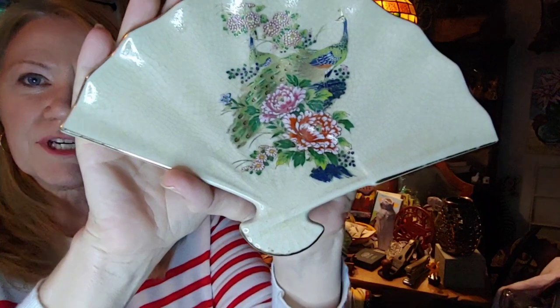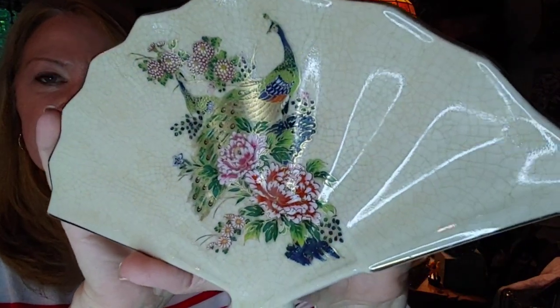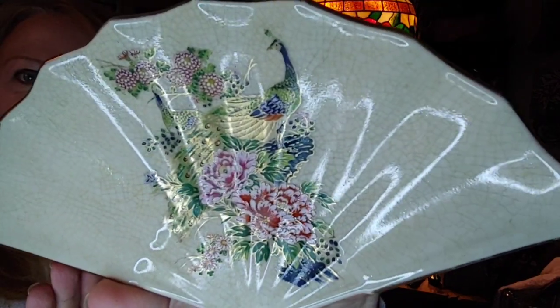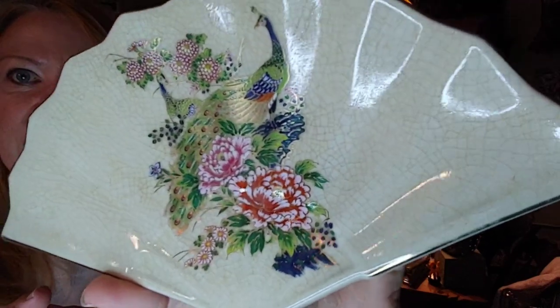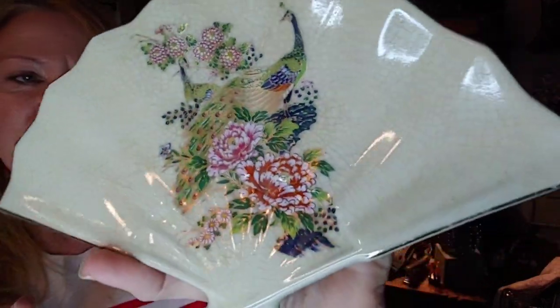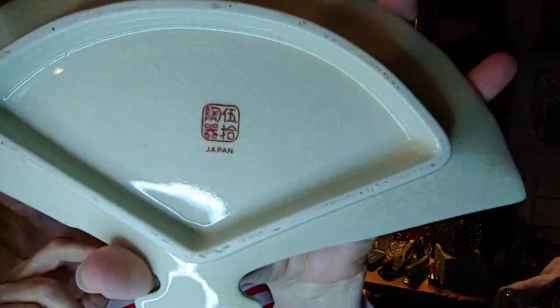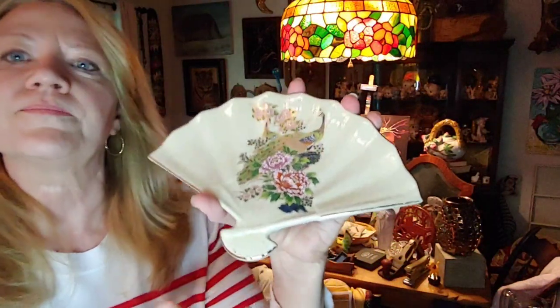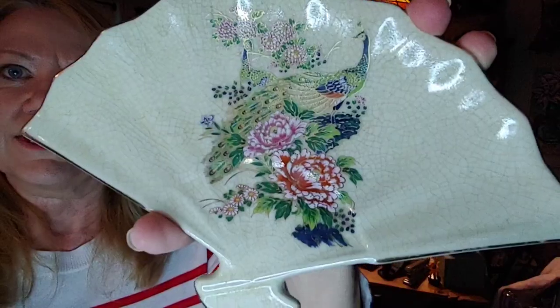This piece I picked out, and I offered it to Joanne first. She decided to pass on it. I thought it was really pretty. I love all the crazing in it, and I just love the peacock with the flowers. I think it's absolutely beautiful. And I believe it says Japan on the back. Yeah, it does. It says Japan. It's a beautiful plate. A little trinket dish with the gold trim on it.